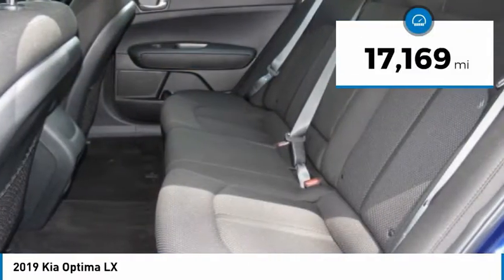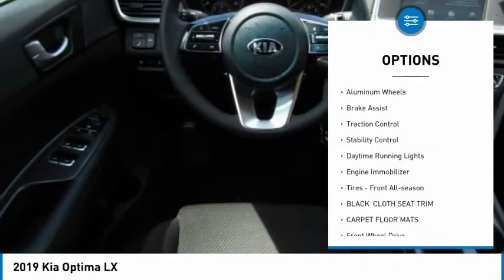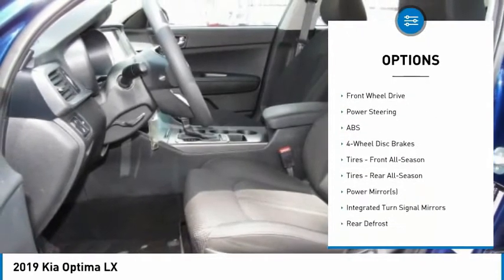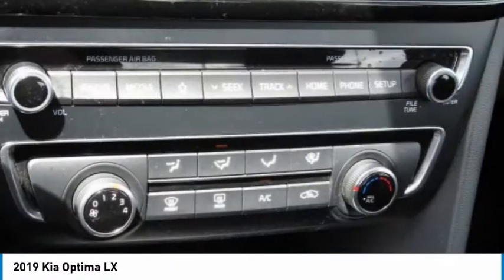Here are some of this vehicle's great options: tire pressure monitor, blind spot monitor, heated mirrors, aluminum wheels, brake assist, traction control, stability control, daytime running lights, engine immobilizer, tires, front all season.